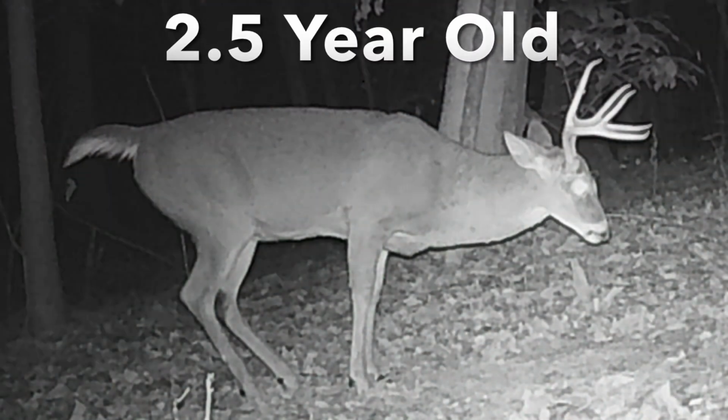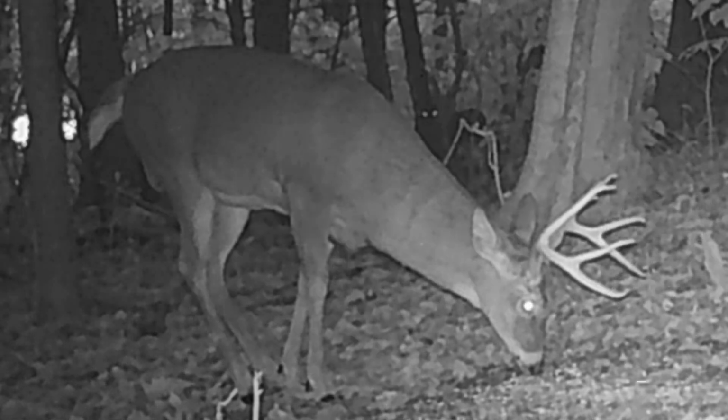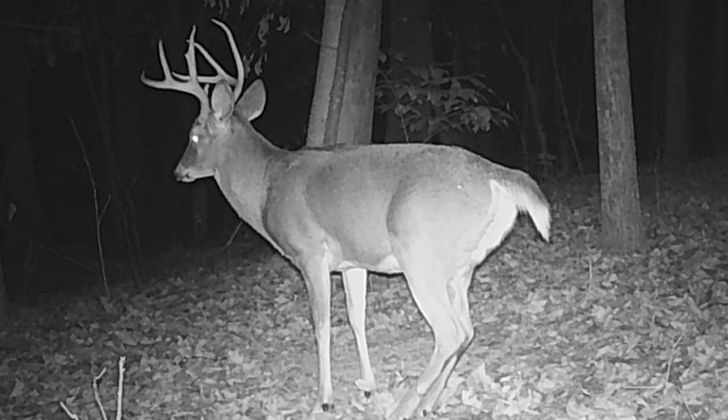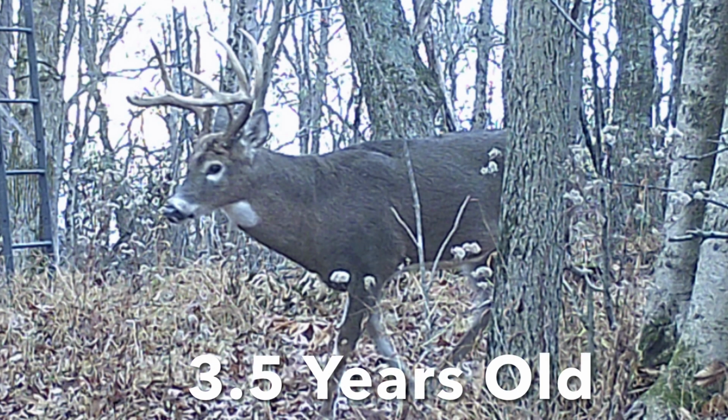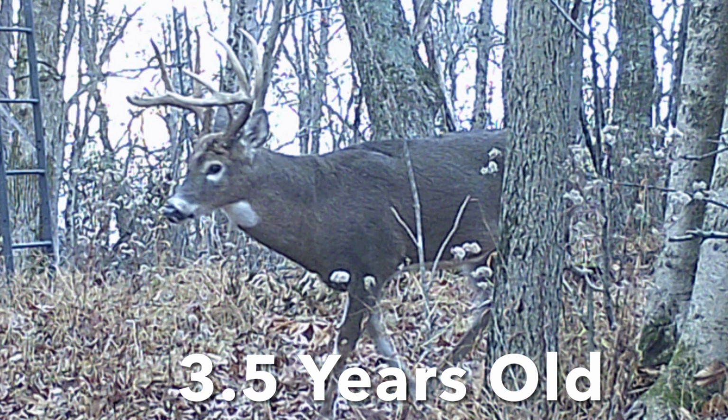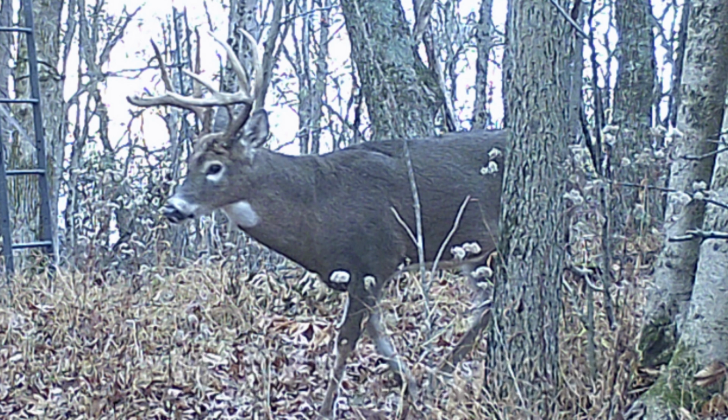Here we have another 2.5-year-old buck. You'll notice he's got an 8-point rack. Let's see how much he grows over the next year. Okay, here's that same buck at 3.5 years of age. You'll notice he's added a 5th point to his left side. How many inches of antler did he put on in 1 year of growth?